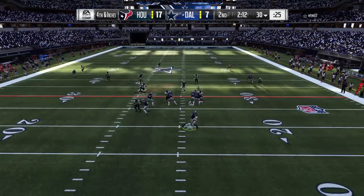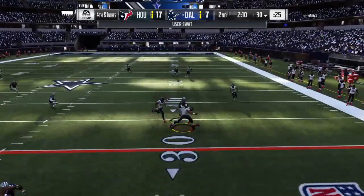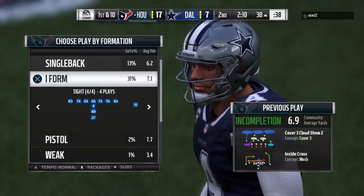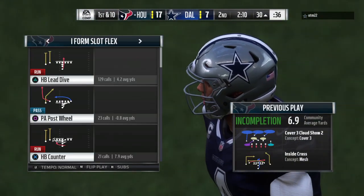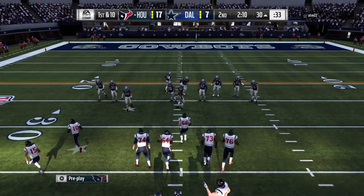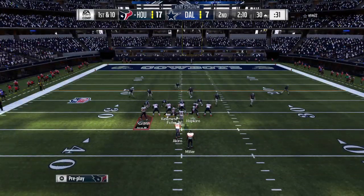On 4th, they do snap it to Prescott. Flushed out right. And it is incomplete. Boy, a curious decision to go for it. Doesn't pan out. And the Texans take over in excellent field position. So 1st and 10 now from the 30.